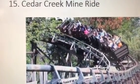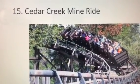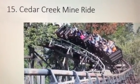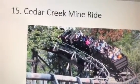I do like how it's over water though. Oh yeah, fun fact, this also opened the same year my mom was born, 1967.